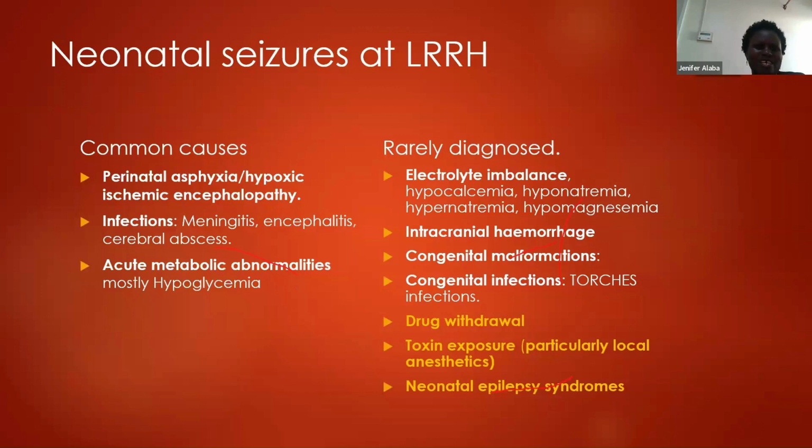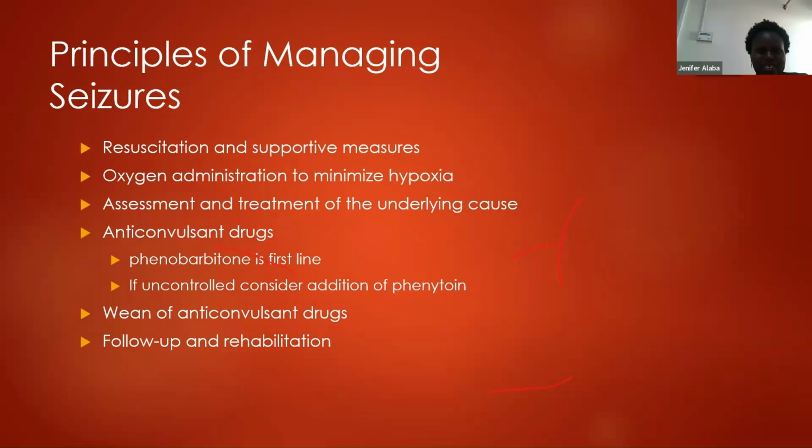So commonly we have the other three: perinatal asphyxia, infection, hypoglycemia, and also bilirubin-induced neurological damage. Those are the most common ones we encounter in our facility. Basically, we follow the ABC protocol and correct with oxygen administration. Then we assess and treat the underlying cause. And for the management of seizure, we use the anticonvulsant drug phenobarbital as the first line anticonvulsant.